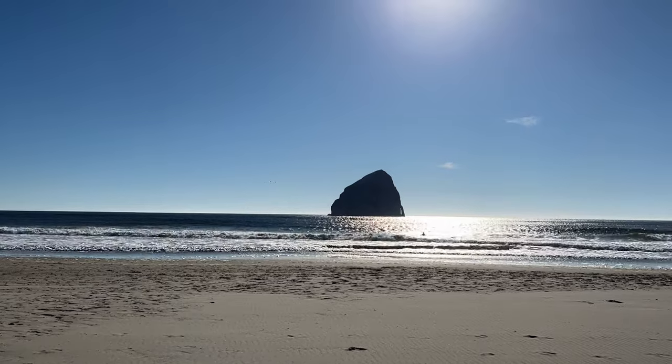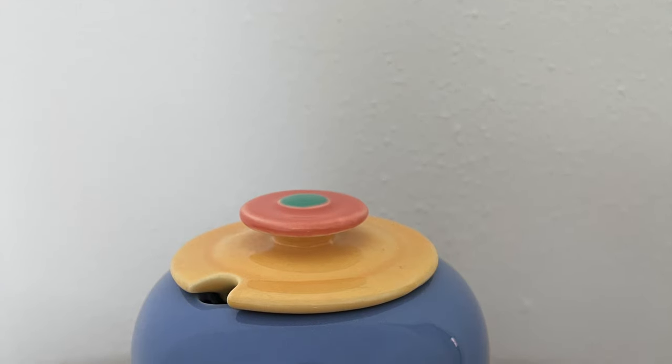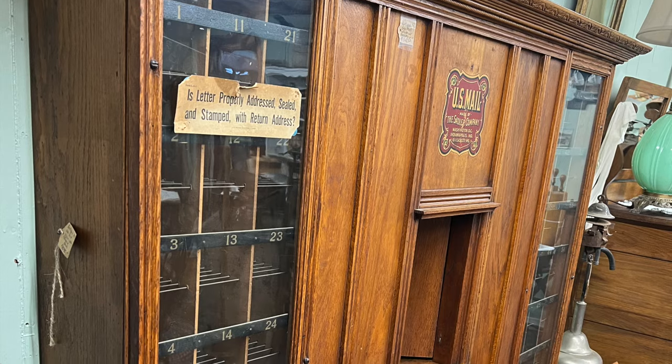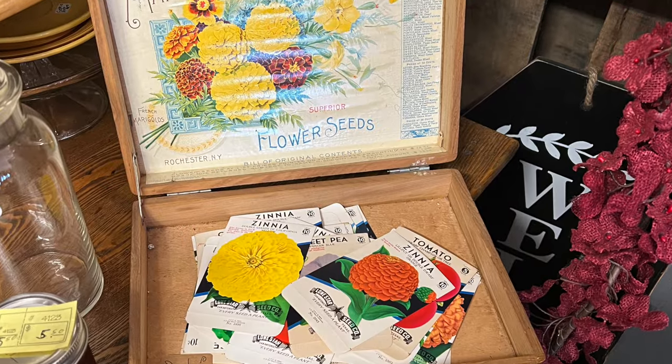I went to the coast for a mini weekend getaway and did some shopping at the Rusty Cow in Cloverdale, Oregon. I found one of my favorite pieces of the year, a Lindt Stymized Colorways sugar bowl. This brand has been on my list for a couple of years now, and I've never seen it out in the wild until this year.